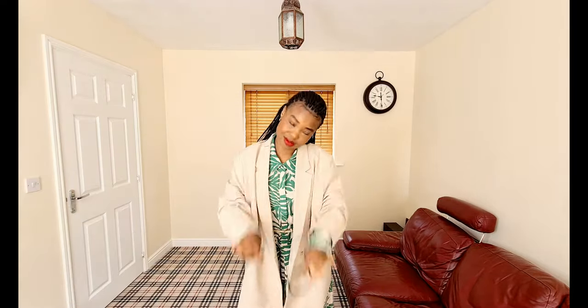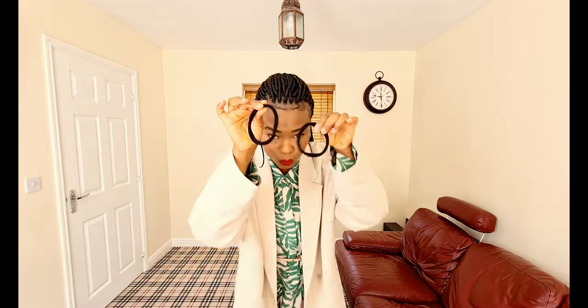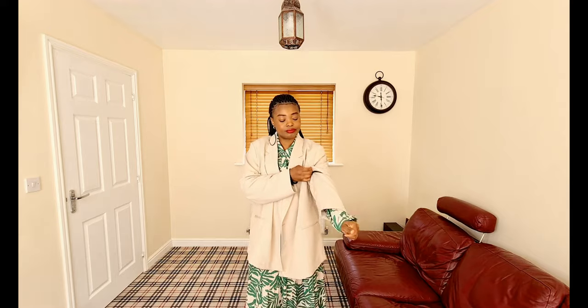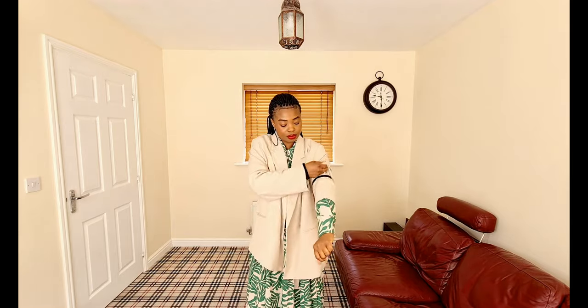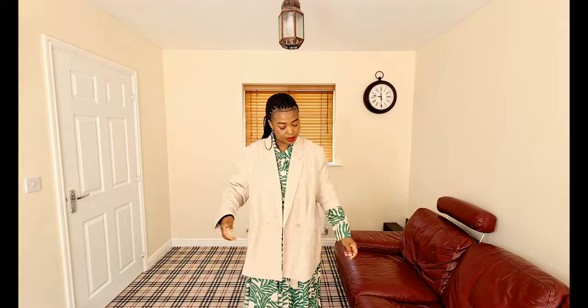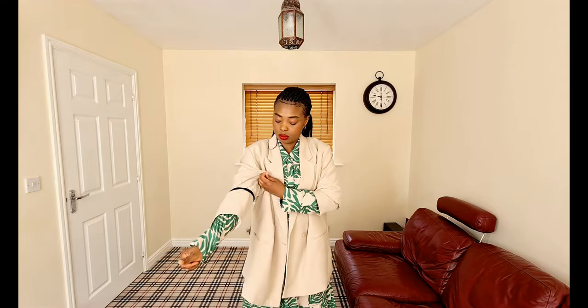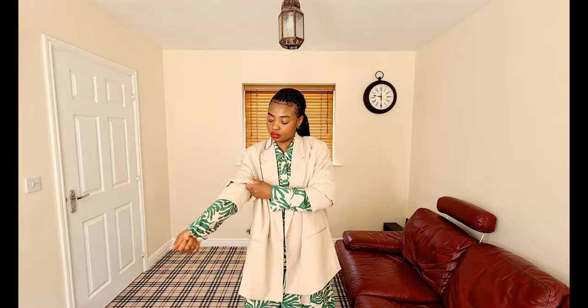So again, what do I do? I grab my hairbands. Bands, because they are plural, they are two, okay? And just put it on the sleeve of the blazer. Pull it up, pull it up, pull it up. Okay, so we want something looking like this. Okay, stay up. But at the same time, we still want to see that bold print underneath coming through. Okay, so I'll do the same for this hand. And pull it up. Okay, it doesn't have to be equal, just as long as it's up, it's fine.